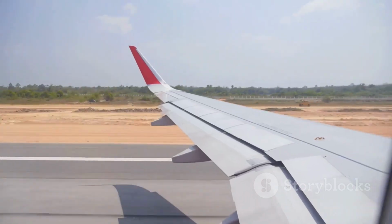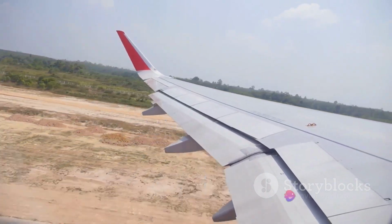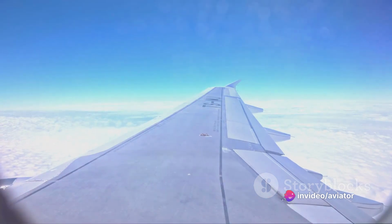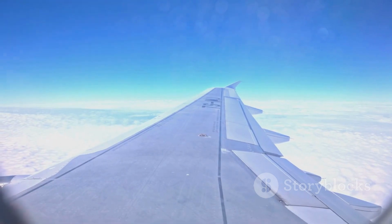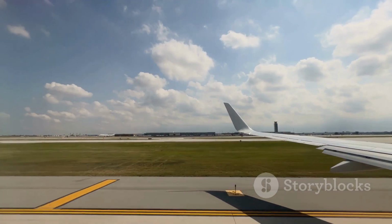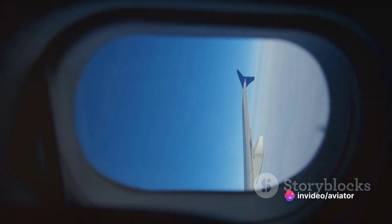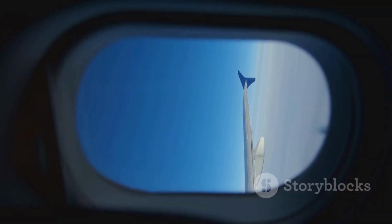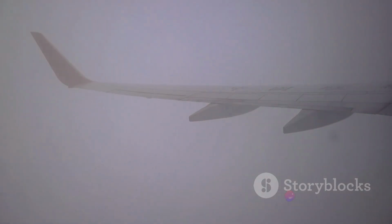Next up, we have split scimitar winglets. These are unique in that they consist of two distinct parts, with the lower part angled downward. This special design aids in further drag reduction. The Boeing 737 Next Generation and 737 MAX are the proud bearers of these winglets. Then there are the sharklets. As the name suggests, these winglets bear a striking resemblance to the fin of a shark. They are vertical extensions that give the Airbus A320 family, A320neo family, and the A350 their distinctive appearance.